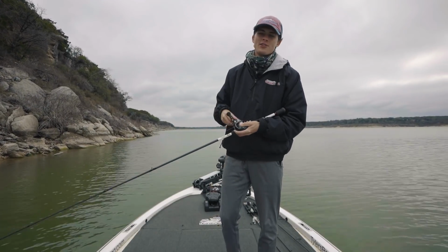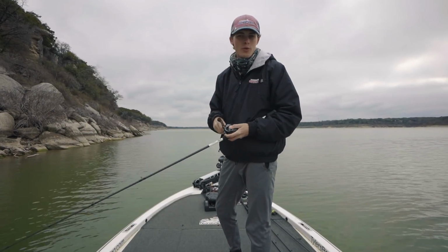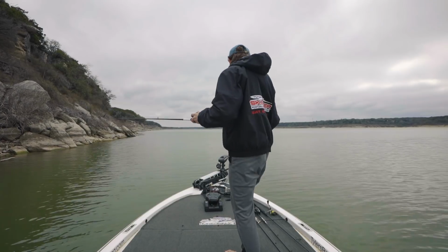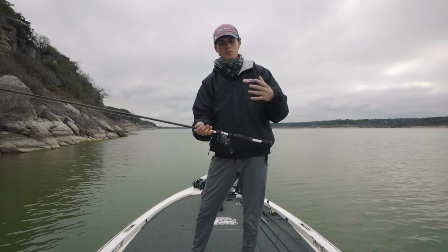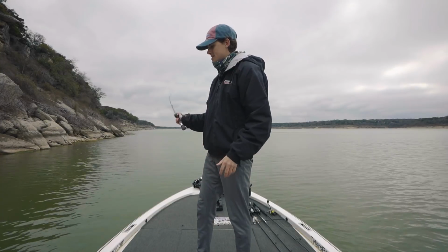I'm sure you could catch them on a square bill. You're gonna comment and say, Tyler, you're an idiot, I can catch fish on a square bill when the water's 37. Of course you can. But in my opinion, the water temperature right now is 55. So these fish are not quite incredibly pre-spawn aggressive, but it's definitely into the pre-spawn, late winter here in Texas.